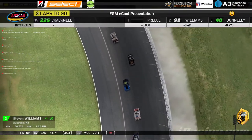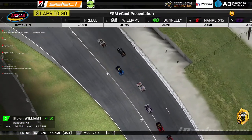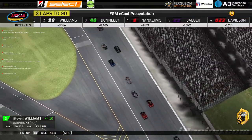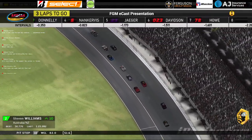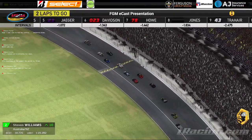Well, we have seen in the first couple of times when we've had these restarts, when people have started on those older tyres, that they have been able to keep them alive a little bit for that first lap to a two-lap period. But these guys are on tyres that are 43 laps old now, so they are incredibly old tyres.